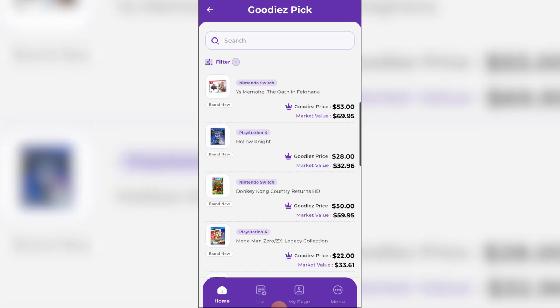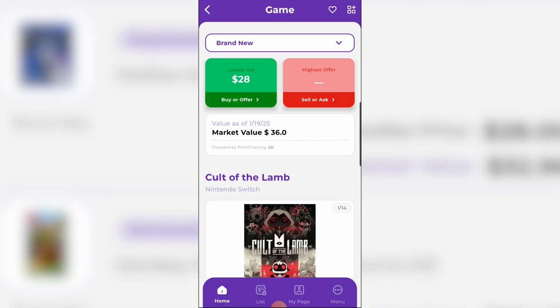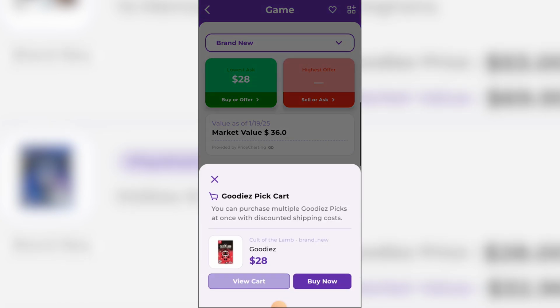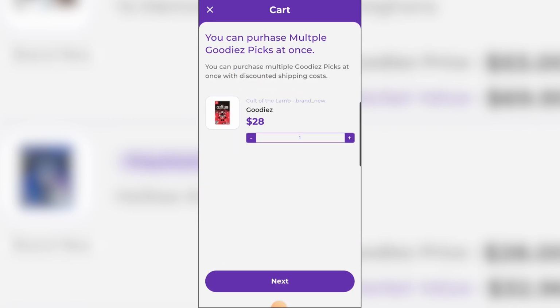There are two games here that I had my eyes on. One of them is Cult of the Lamb. For 28 bucks brand new, it is showing that it is $8 under market value. So I'm going to go ahead and click Buy on that. And now that is in my cart. So I can click View Cart and you can see that it is in my cart. Now let me go back.